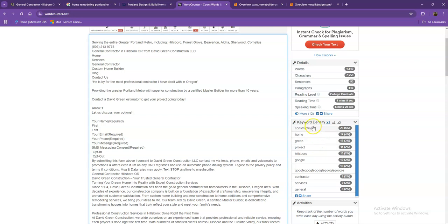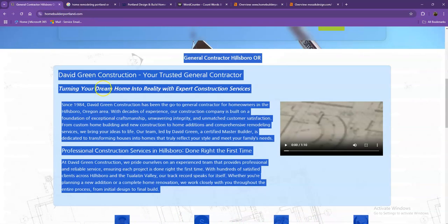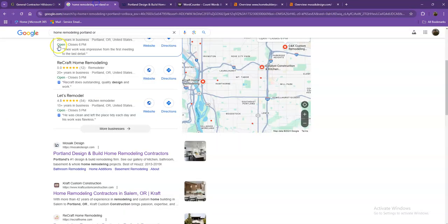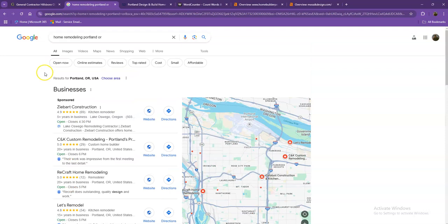Google is also looking for keywords. It's looking for what the site should be found for. So if you have the exact words listed multiple times in your website, you're going to be really relevant for that search. And of course, Google is going to be willing to put you higher in the results. So I did a quick search and I used the keyword home remodeling in Portland, Oregon, which is a pretty good example of a strong keyword.